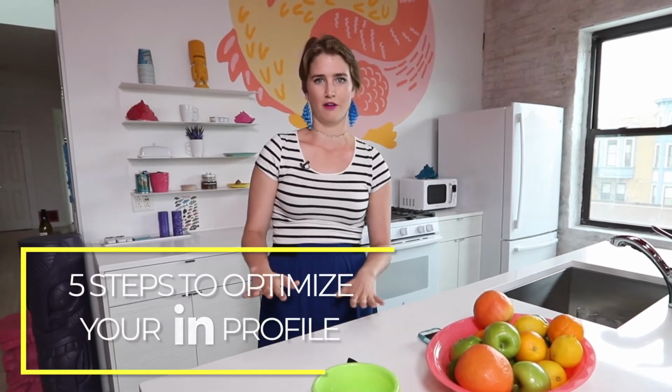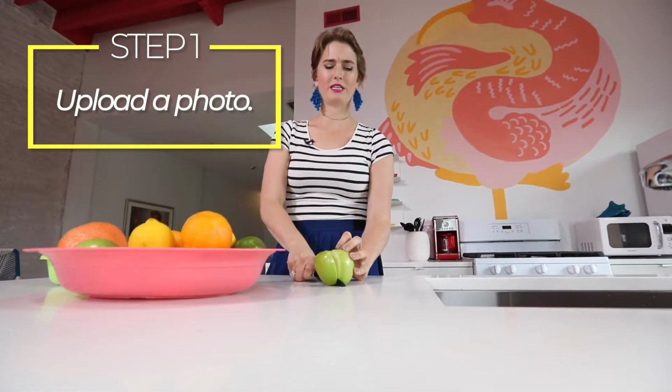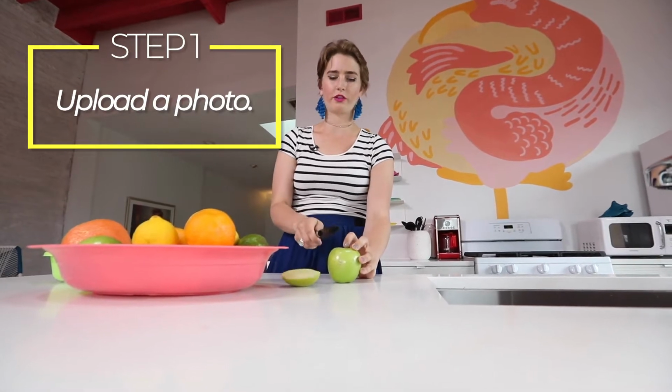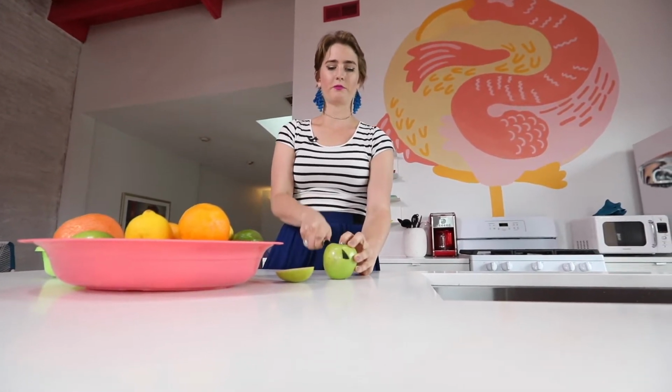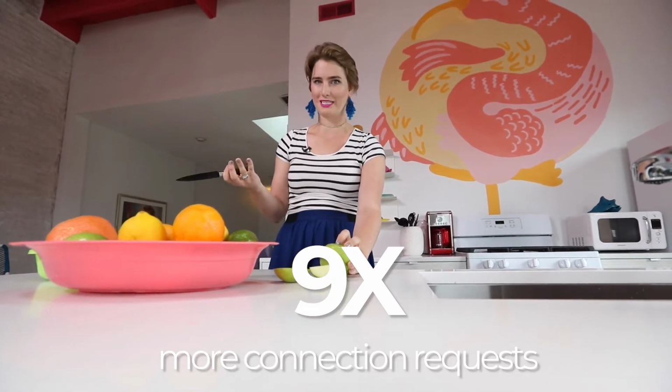So to make sure that your profile speaks for you before you even start using the platform, today I'm going to tell you my top 5 tips to optimize it. So step 1, you got to upload a photo. People do business with people, and so you got to make sure that you have a photo that reflects that. Profiles with pictures receive 9 times more connection requests than those without, so it's an easy one to start with.